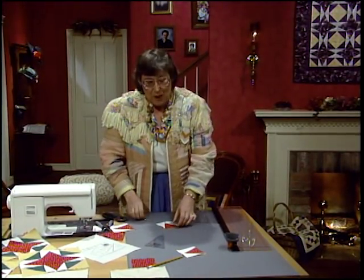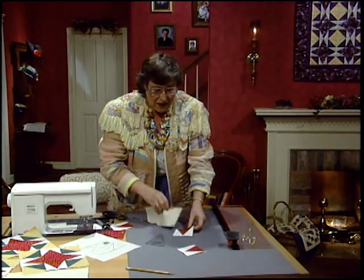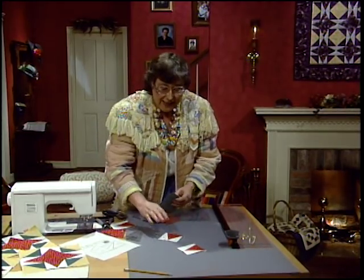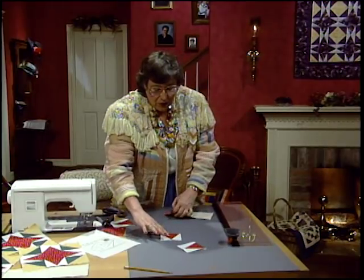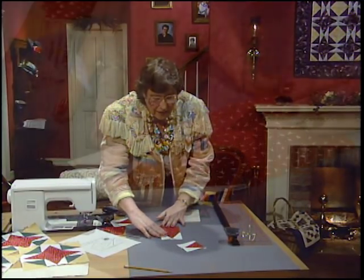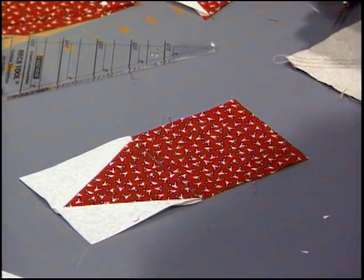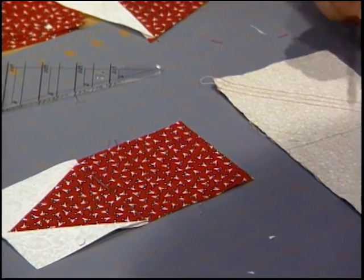Okay, now there's just one more step that I want to show you on this, and then we'll have all of the units finished. We're going to make 4 of these, because this is 3.5 inches, our center is also going to be 3.5 inches. So just cut a red center, 3.5 inches. And this piece I already did earlier.